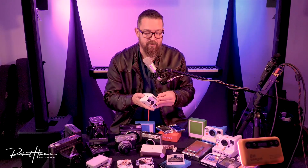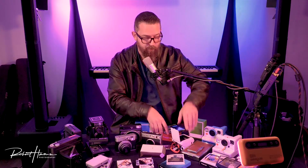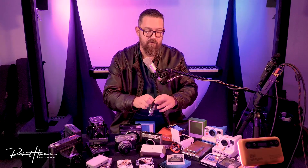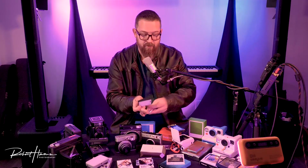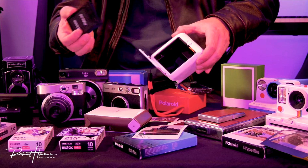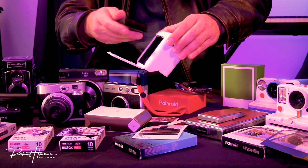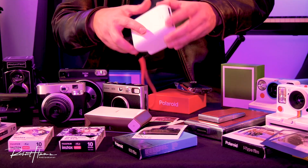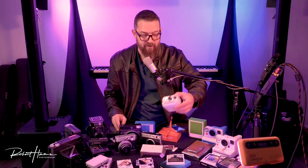Loading cameras, I think, is a good time to talk about. They're pretty simple. To load this camera, you simply open the back. I'm going to get some black frame color edition film and open it up. They make it tough to open so you don't do it accidentally, I suppose. Then you get some stickers, which is pretty cool. In this instance, you line up the front with the front line right there. Boom. Now we're in. All we have to do is wait for it to eject the slide. Now this camera is loaded and ready to go.